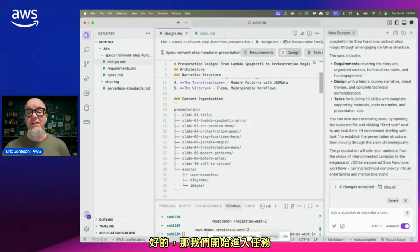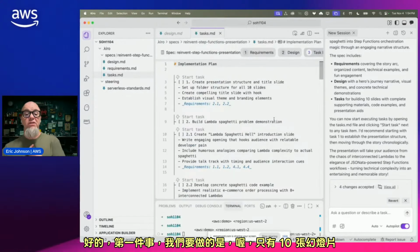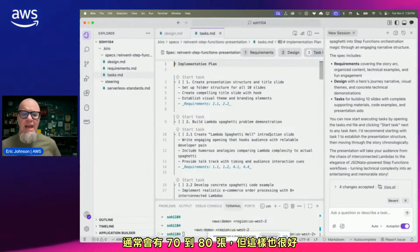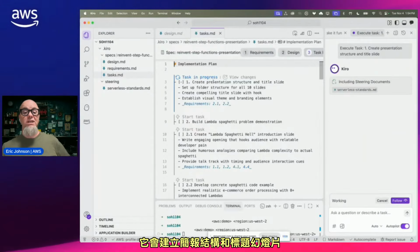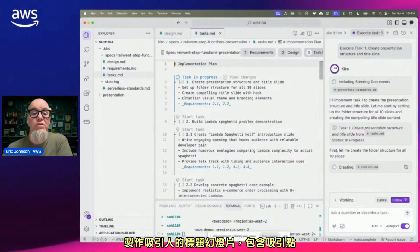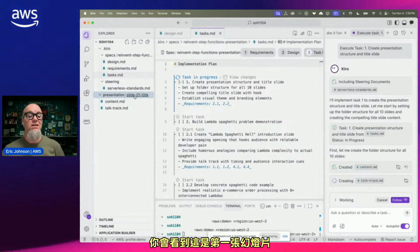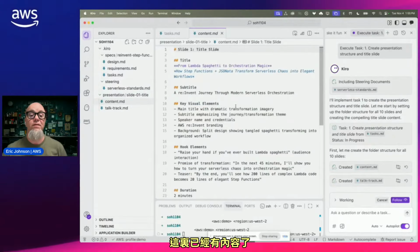All right, let's jump into the tasks. This is only 10 slides, which is kind of nice. Usually it's about 70 to 80, but this will be good. Let's go ahead and start this. It's going to create the presentation structure and title slide. We're going to set up a folder for all 10 slides, create a compelling title slide with a hook, and establish visual theme and branding elements. Under the presentation, you're going to see here's slide 1, and here's the content already.